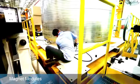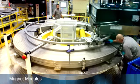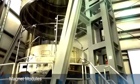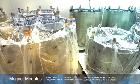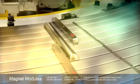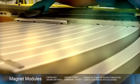First, there are the magnet modules, 6 in total with an extra made as a spare. 10 process stations have been assembled and commissioned to manufacture them. Each individual piece of conductor is 900 meters long and wound into turns, the ends of which must come within a quarter of an inch of each other. A total of 4 miles of conductor go into a single module.